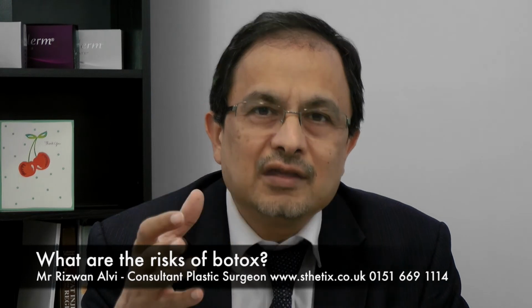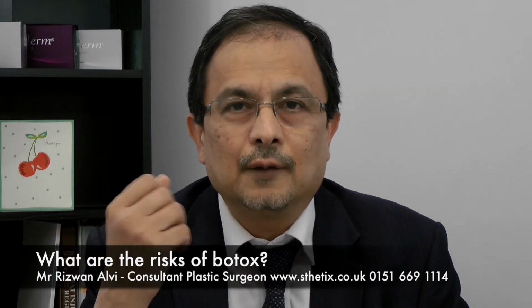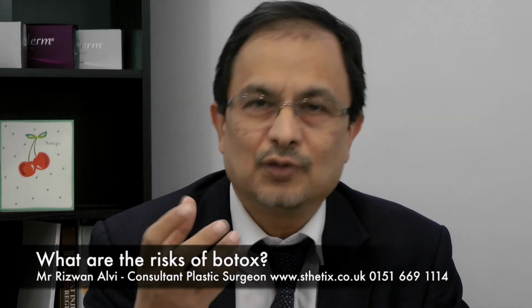Another more serious side effect can be when Botox gets into the muscles which move the eyes themselves, and that could sometimes result in diplopia or double vision, which can last about 3 to 4 weeks. It is self-limiting, which means it just gradually settles down by itself, but during the time this happens, it can be quite distressing for the patient.